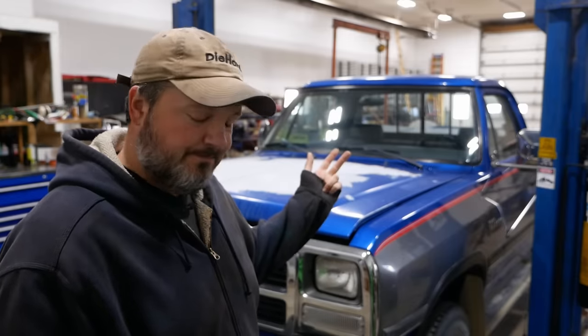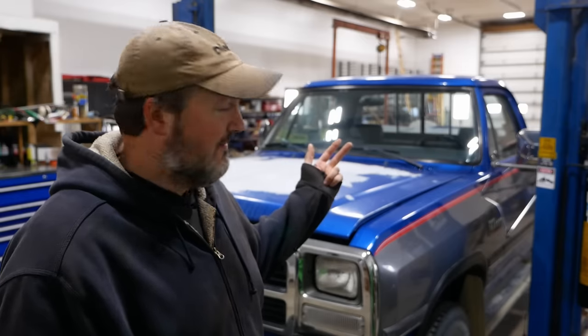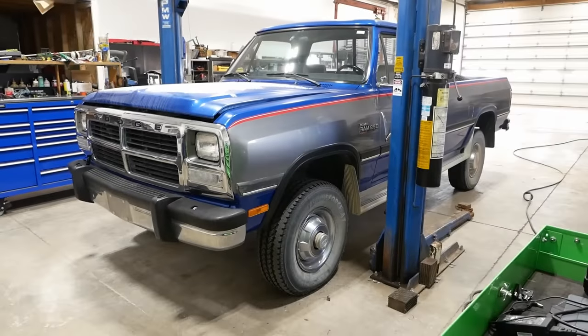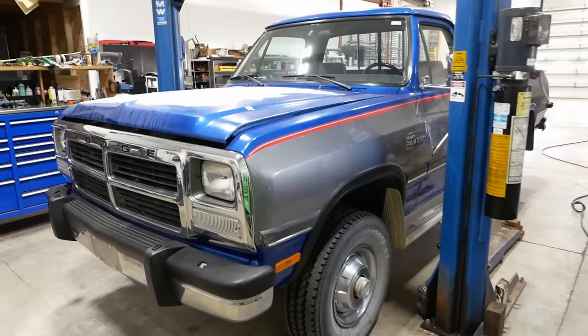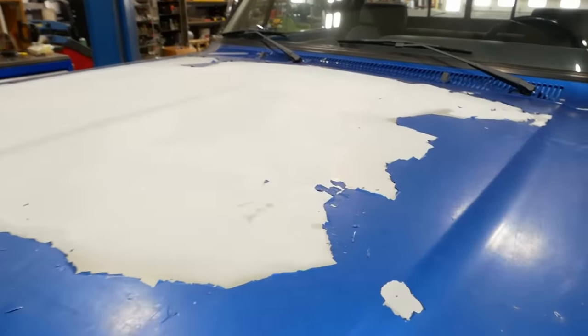It's got that beautiful 1970s Chrysler styling. I think I'm in love. Go ahead and load up your survivor bias. They don't make them like they used to.